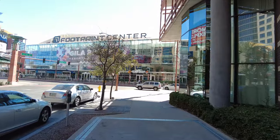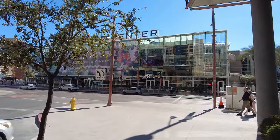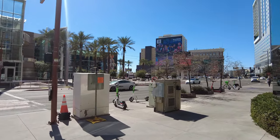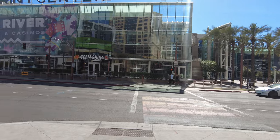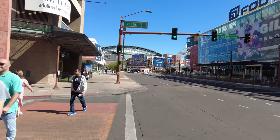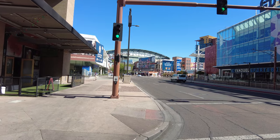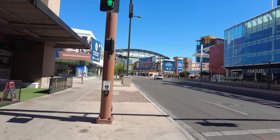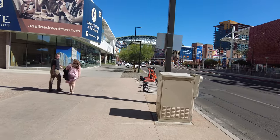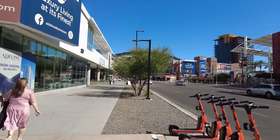Now I have to find out where the specific boarding station is. Is it to the left or the right? There's the Footprint Center, like I mentioned. Don't think it's over there. I think it's down this way. So I gotta check Google Maps again. You gotta walk. It's actually like a block or two away. So that was my mistake on the scouting, assuming that the stations would be right next to each other.